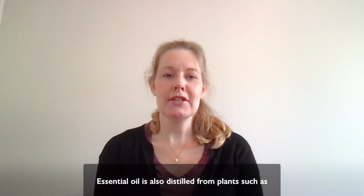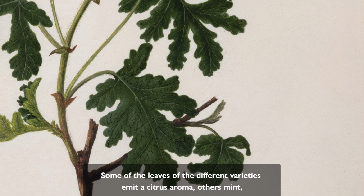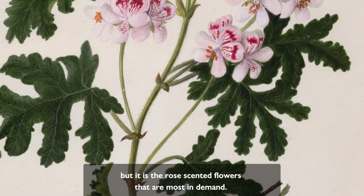Essential oil is also distilled from plants such as the Pelargonium graveolens, also known as the rose geranium. Some of the leaves of the different varieties emit a citrus aroma, others mint, but it is the rose-scented flowers that are most in demand.